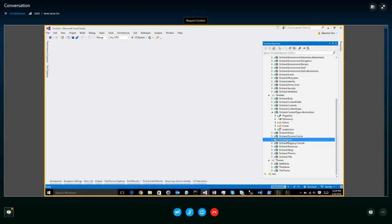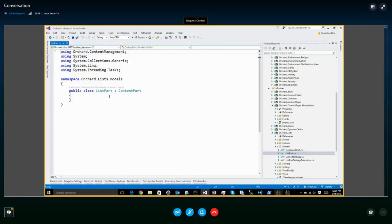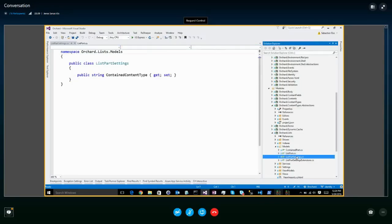So the list module, for instance, has a model called list part. This is just a content part, actually just a marker content part. And what we have, this is why I did the work on content types, is a list part settings. A list part settings just knows about the contained content type.